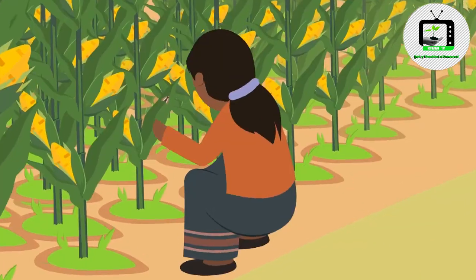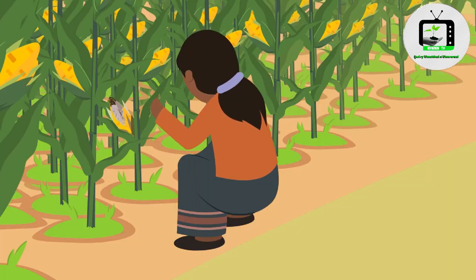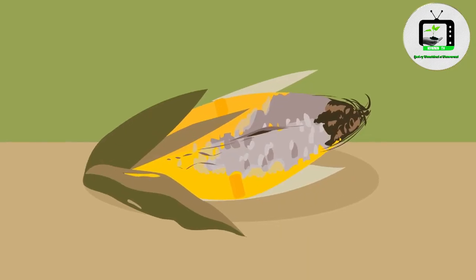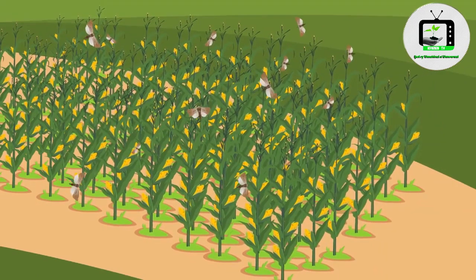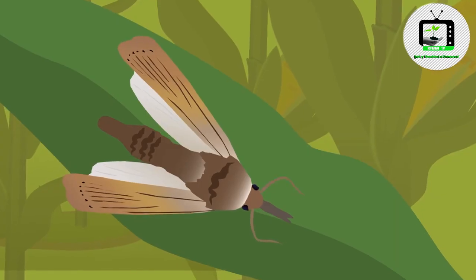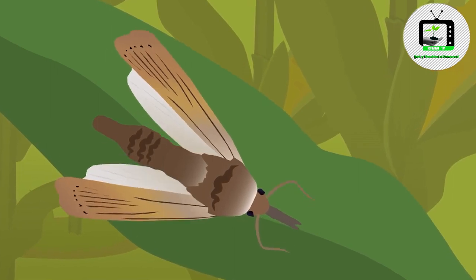Growing maize is hard work, and pests make it even harder. Insect pests can attack your maize crop and destroy it, affecting your family's nutrition or costing you money. The primary insect pests in the field are called stem borers. One such pest is Chilo partellus, more commonly known as the spotted stem borer moth.